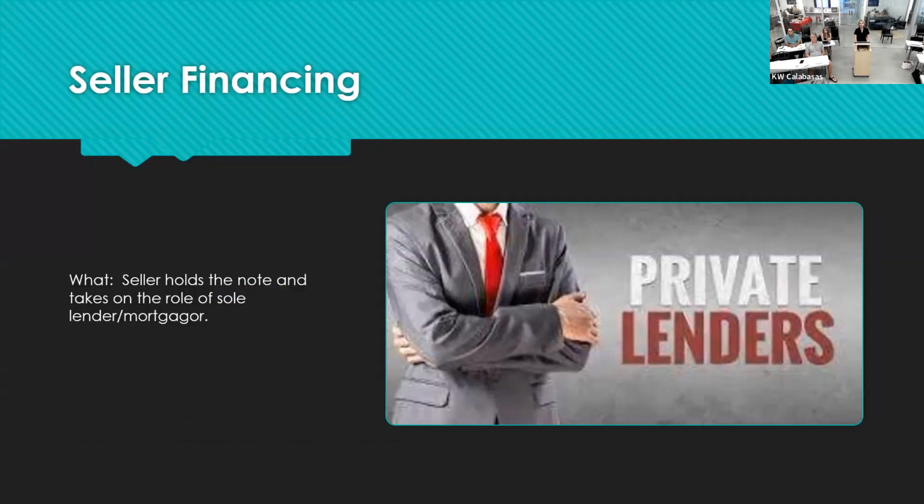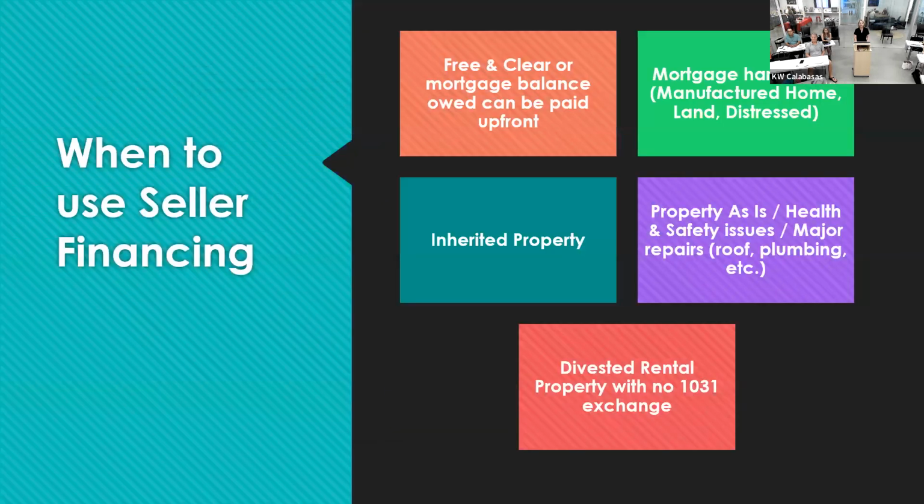Let's talk about seller financing. This is 100%. They do the entire financing. They open a note, they'll take the sole lender position. I'm really kind of excited about this one, because in the right circumstances, this could be a great thing for both seller and buyer. So first of all, what are the right circumstances?